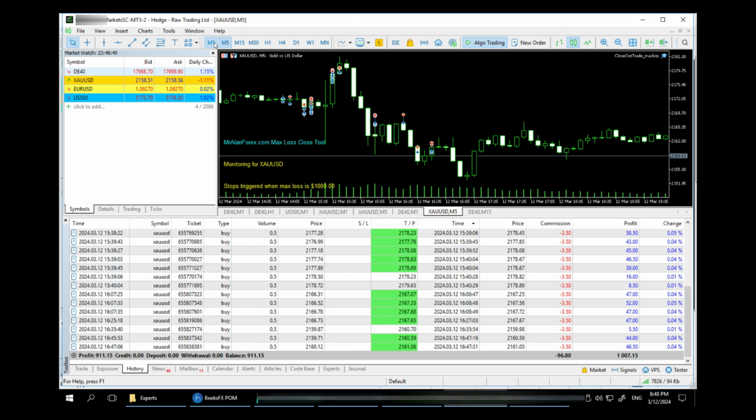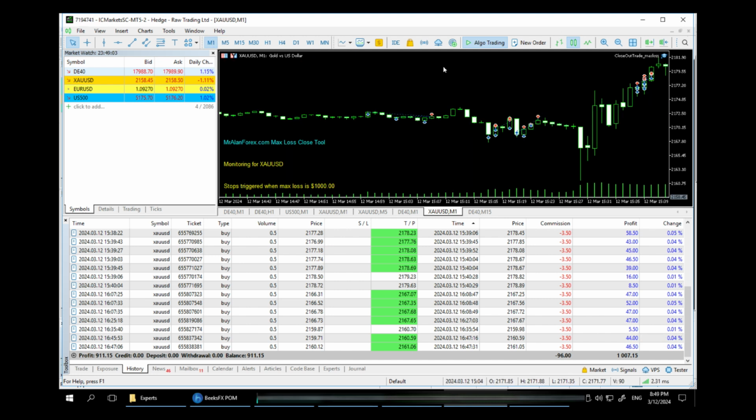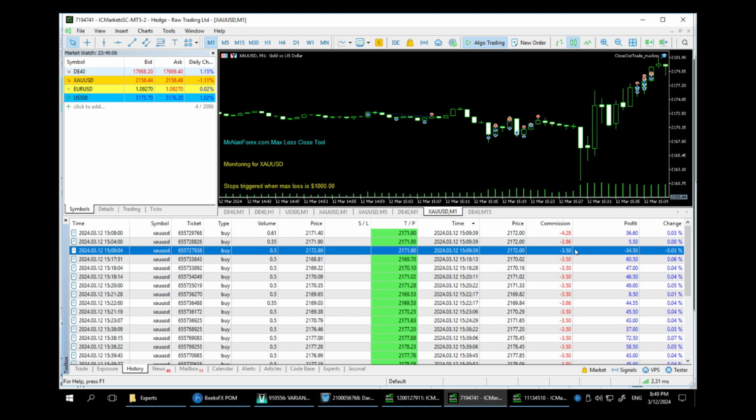Let's move to the 1 minute so I can show you the trades. Yeah, so I turn this on by just clicking this button here, and you can see that it took some trades at the beginning. So 1, 2, 3 trades, these 3 here, and then it took a whole bunch of trades here as well. So I've got a nice string of winning trades. Then I turned it off. We had the open around here.